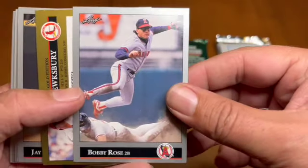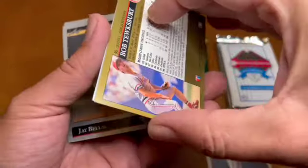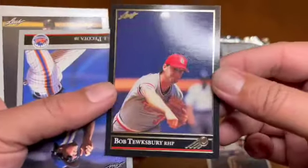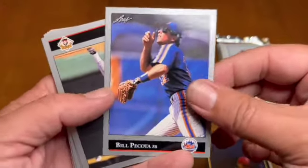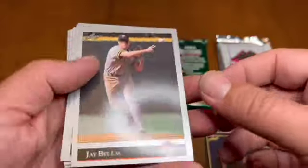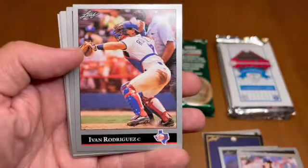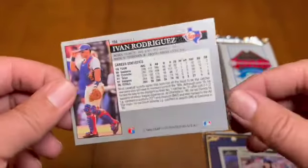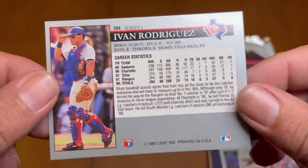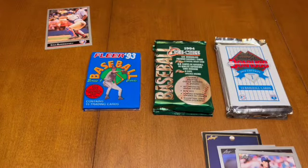Let's start off with Bobby Rose of the California Angels. And we have our Leaf Gold card. It looks to be Bob Tewksbury of the Cardinals. Very nice. And flip it around, we got Bill Bakota of the Mets, and Jay Bell, shortstop, Pittsburgh Pirates. Jeff Montgomery. Oh, nice. There's an Ivan Rodriguez. It's a second-year card. Pretty nice. His rookie cards came out in 1991.